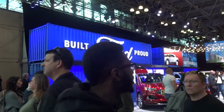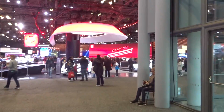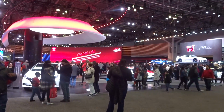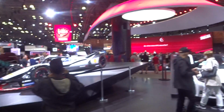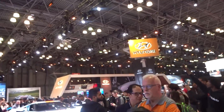First of all, we got the Ford exhibit right here. All these cars, of course, are from different past, present, sometimes racing cars, sometimes they show engines. Here's the Nissan exhibit down there, as you can see. They got quite a collection going on. Here's a Hyundai.